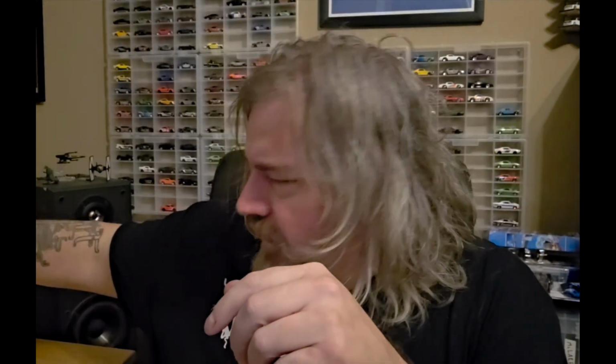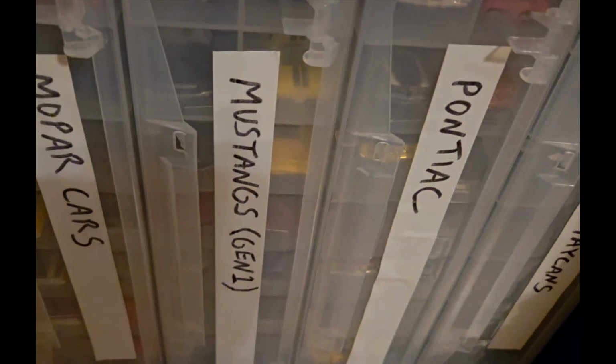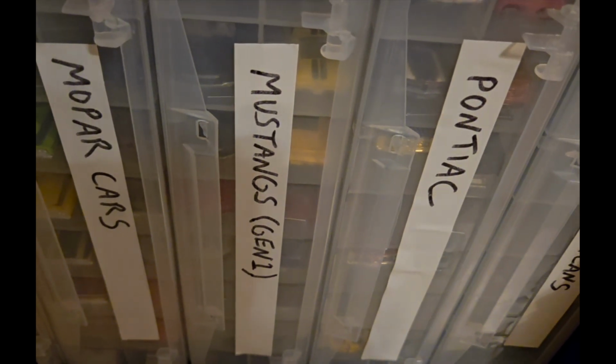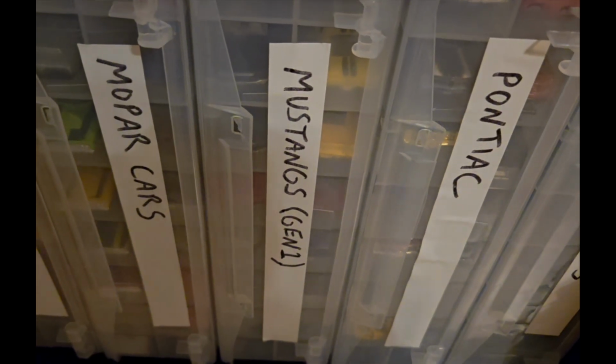So I'm going to pick up the camera now and firstly show you all the boxes that I have devoted to Mustangs, because there's a lot of them. I know we went through this recently, but here's a review. I have this Mustang Gen 1 box, which has a lot of 65 convertibles and basically anything from the first generation that isn't in another box, which there are a lot of those, so you'll find out in a second.